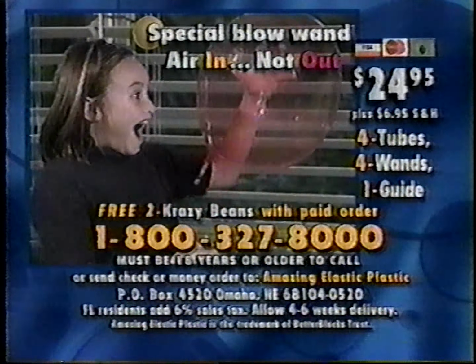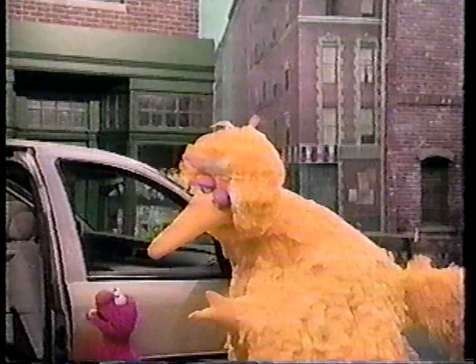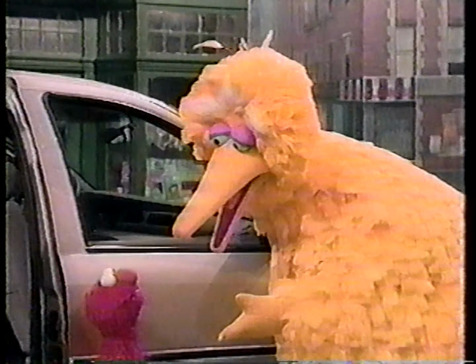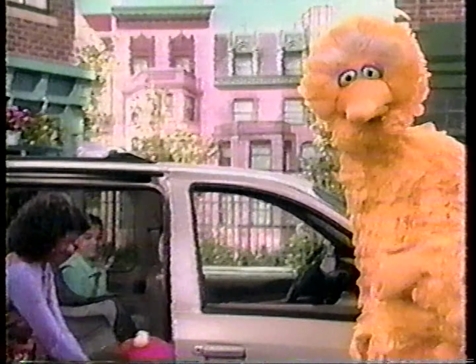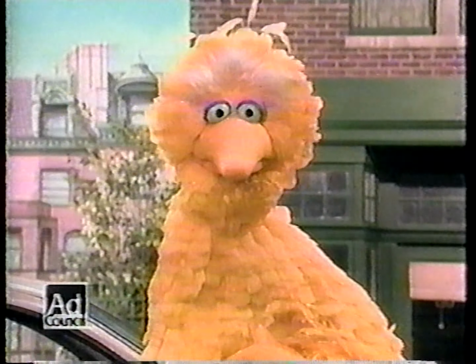Oh, Maria, Elmo sure is excited about going for a ride. Same here. Elmo wants to sit in the front seat. Elmo must sit in the back. In the back? Kids always sit in the back, Elmo, with safety belts fastened. Look at Gabby. And little kids sit in special safety seats. A special seat? That's right, Elmo. You ready? Yeah. Remember, kids sit in the back seat, and everyone buckles up.